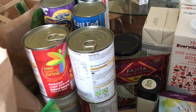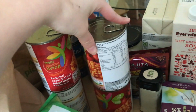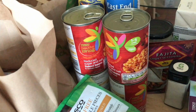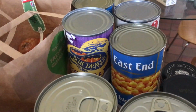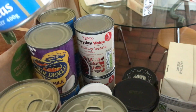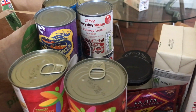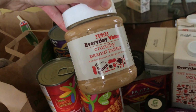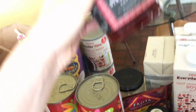And then moving on to the other items like cans. Got 4 cans of beans. These are my favourite. They used to sell them in a pack of 4, but I couldn't see that on the website, so I just got 4 individual cans. I then got some chickpeas, I got some coconut milk, and then there's some kidney beans back there as well. And then underneath that chickpea there is some peanut butter, which I'm obsessed with. I love putting this on toast. And then there's also some jam back there as well, which I put on my porridge most mornings.